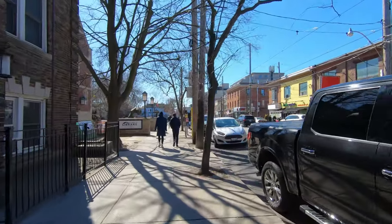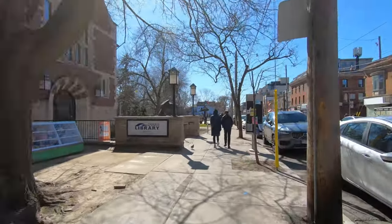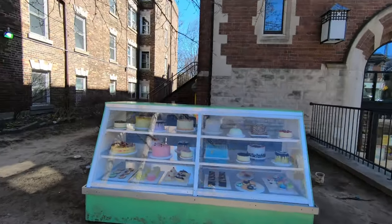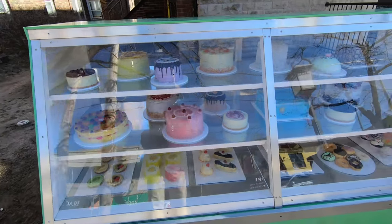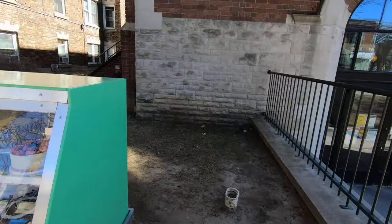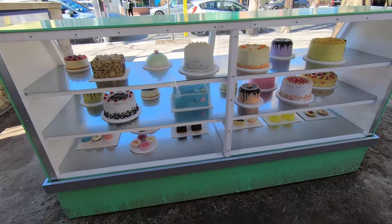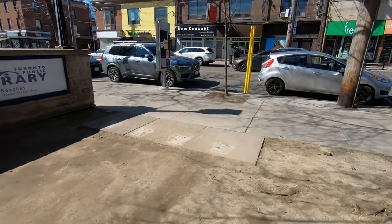Toronto Public Library. And looks like they have something standing here. Actually, I just found this interesting display of cakes. I'm not sure they're real, but they kind of look real. I don't know if they're real or they're for sale, but it looks very interesting. And you can even see from this side. But there's no one to sell or mention what this is about.